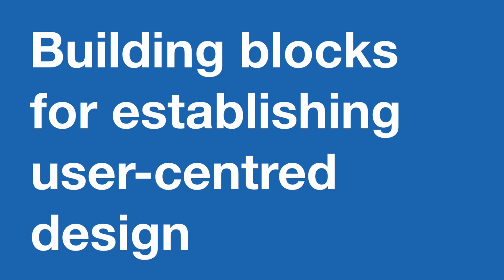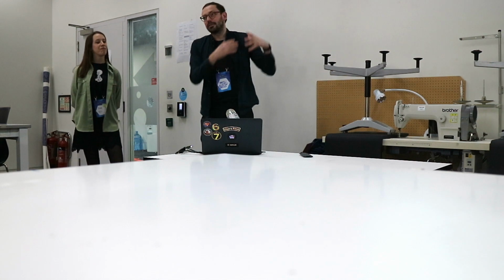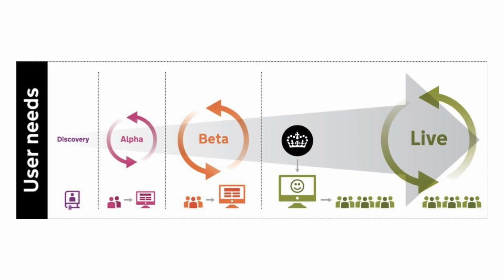Over the years, we've been establishing quite a few building blocks for user-centered design, and we're just going to walk you through these. I won't go too much into detail, but just to show you, we have a user-centered iterative process. It looks like many process diagrams, but we're starting with user needs.